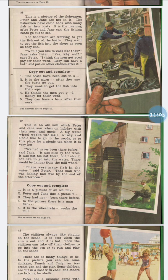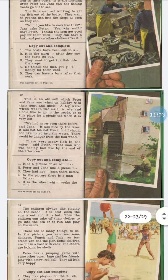Copy out and complete. The boats have been out to sea. It is the morning after they saw the boats go out. They want to get the fish into the shops. He thinks the men get good pay, good money for their work. They can have a bath after their work.